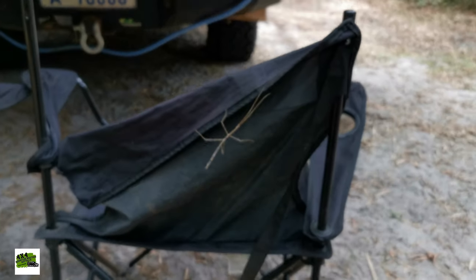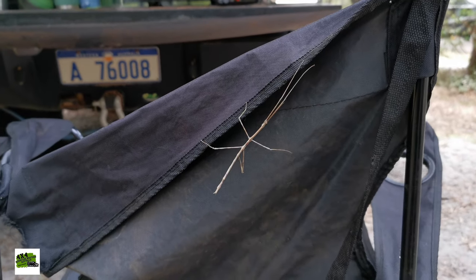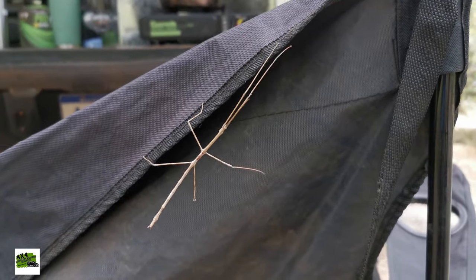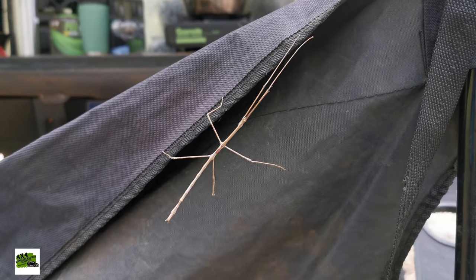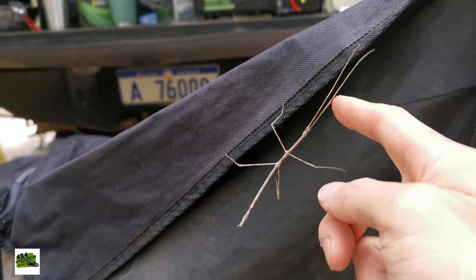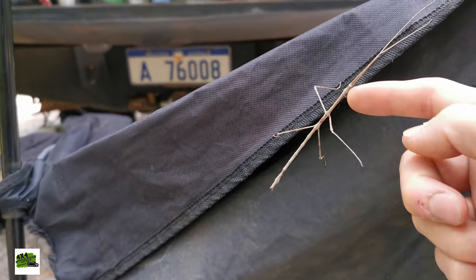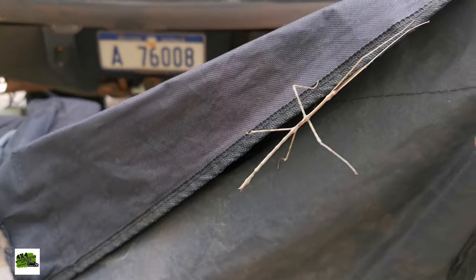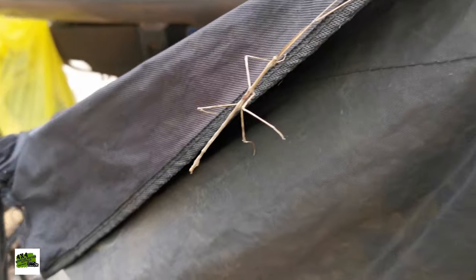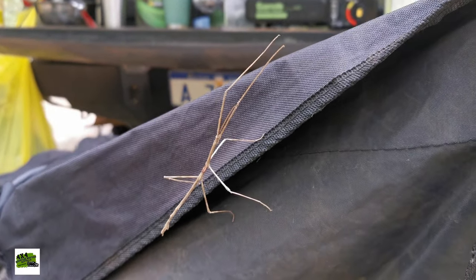Guys, check this out. This is the first time ever I have seen this bug. Don't tell me this is a branch. This is not a branch. I tell you what, this is not a branch. It is a bug. It is very good at mimicking a branch, so the predators will not be able to target it. Isn't it cool, eh?